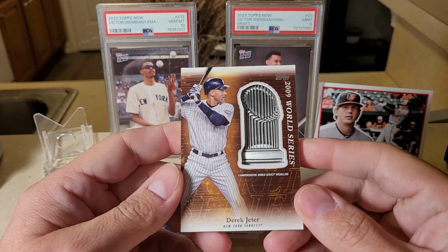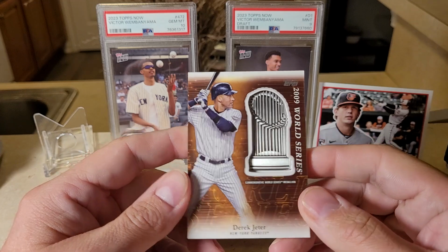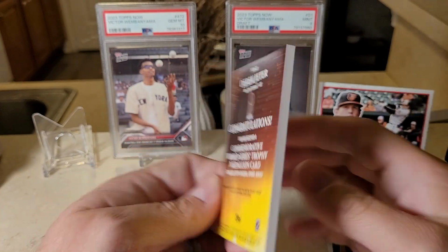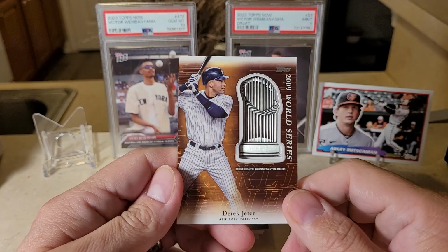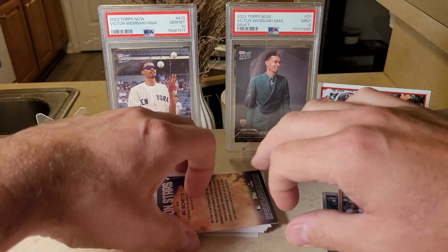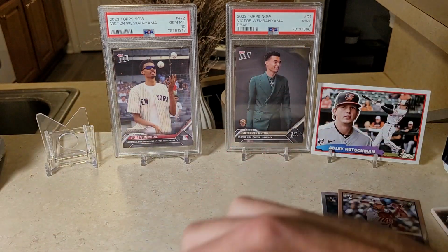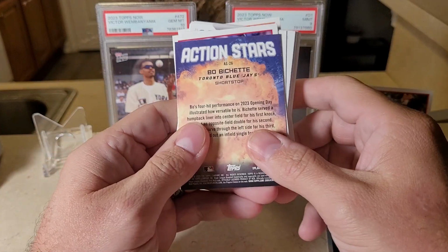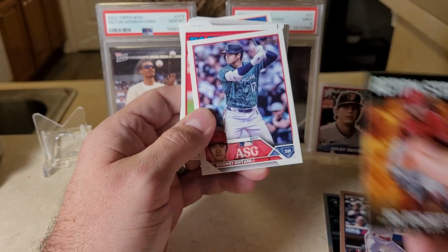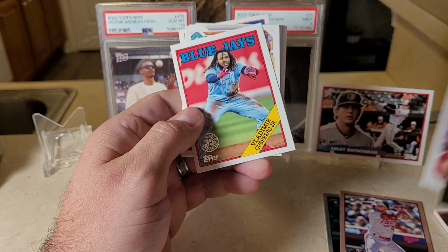So this is the commemorative World Series medallion. Is this numbered? It's not the gold. I was hoping it was the gold. I guess if you're going to get a fake relic, Jeter's a decent one to get. So that's kind of cool. Hit number one out of the way. We have a backwards, if I could pick it up, Action Stars. These are nothing crazy. Bo Bichette, an Ohtani, a Vladdy.